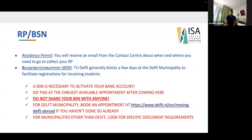But I do believe there are certain banks like ABN AMRO where you can just start a bank account right away, even when you're from India. But you can only activate it with your BSN number. Most bank accounts require that you have the RP, but I think ABN AMRO just needs you to upload either the RP or the BSN letter that you receive from the municipality. Yeah, so coming to the BSN.